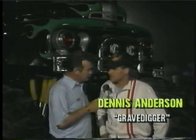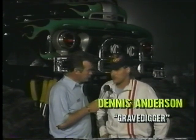Yeah, I think I just wasted my motor. I might have thrown a rod in it, and when I pulled up here, I noticed I lost oil pressure, and so I'm out now. Well, we're going to have to wait and see. A tough break, ladies and gentlemen. Dennis Anderson with the Grave Digger doing a super job in front of his own hometown crowd. Let's hope he can get back in this thing.